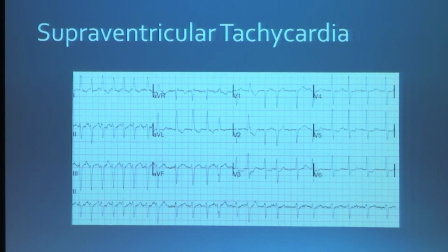It's irregularly irregular. You can't identify distinct P waves. If you have to lie about the P waves, they're not there. And you could argue, well, gosh, there's ST segment elevation there. Well, probably not. You can't bet anything with this kind of aberrant wide complex.